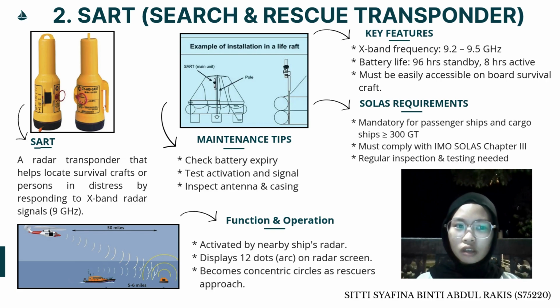Today, I would like to briefly share about a critical life-saving device on board ships, known as the SART, or Search and Rescue Transponder. The SART is a small but powerful tool that plays a vital role in locating survivors at sea. It is usually carried in lifeboats or life rafts and is designed to send a signal when it detects a radar pulse from a nearby ship or aircraft.